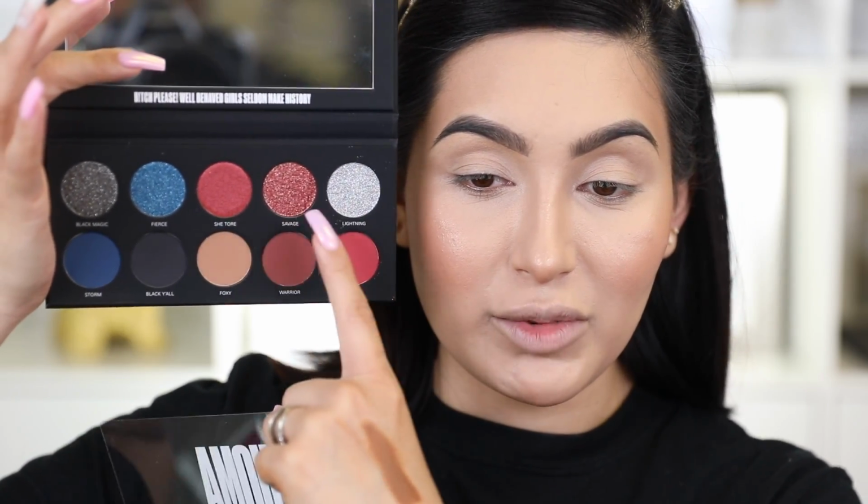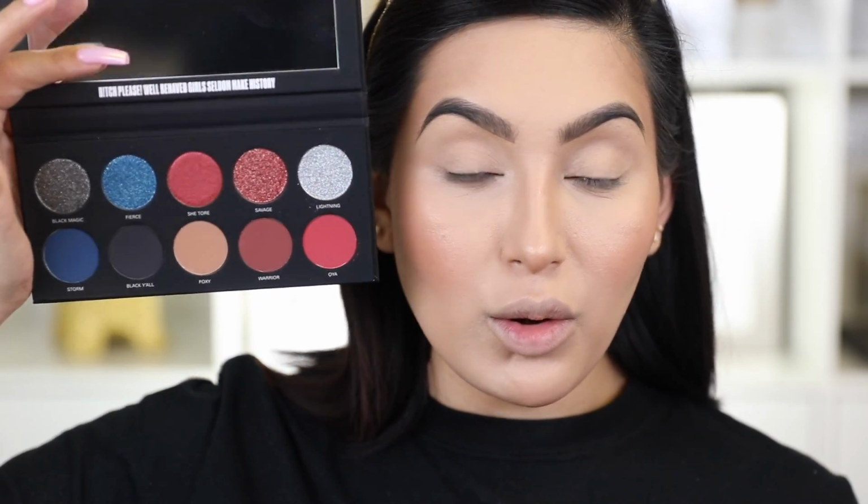This one over here, this one is called Savage. And look at the colors, you guys. I literally am dying over these shimmery shadows. Like, holy crap, you guys. When I first touched them at their event, I was blown away of how freaking creamy and pigmented these are. So this is Savage. The other one that I have here contains other colors that are so beautiful.